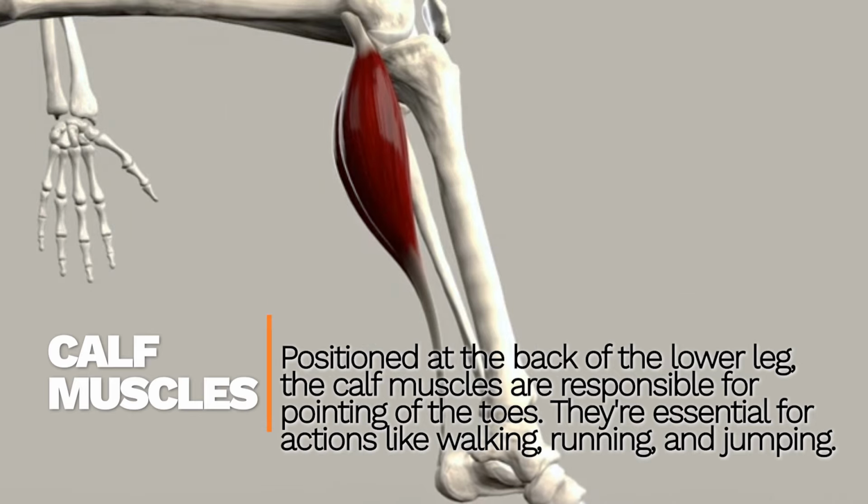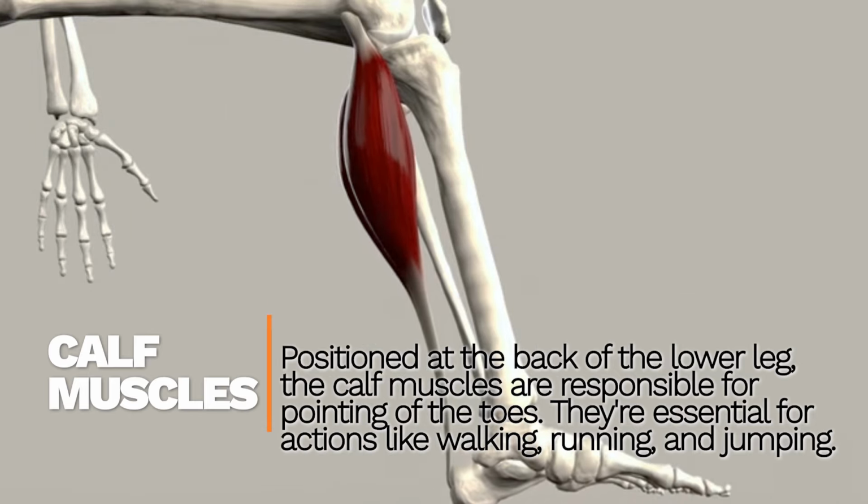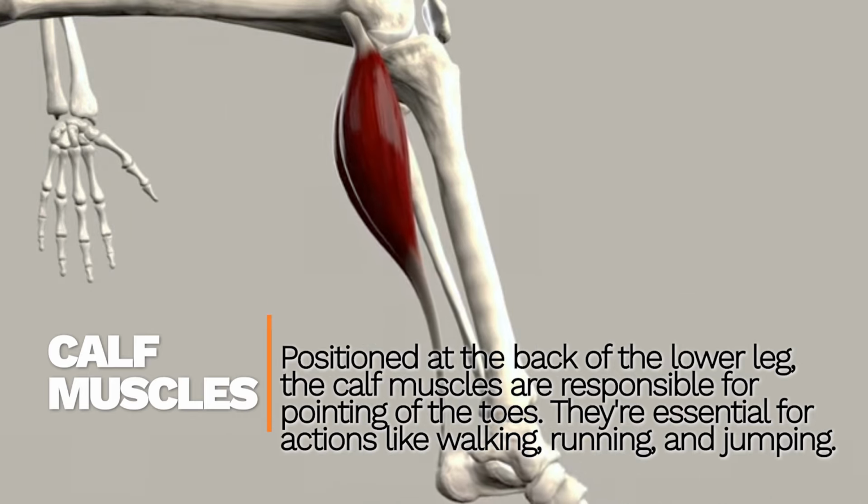Calf muscles. Positioned at the back of the lower leg, the calf muscles are responsible for pointing of the toes. They are essential for actions of walking, running, and jumping.